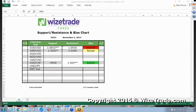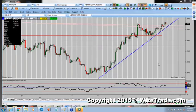If not, that risks a dip back towards 98.50, 98.70. And if you're looking to short the Swissy, I mean, I'm long, but I'm just saying, if you're looking to short it, below 99.20 might expose a move back down towards 98 and change.